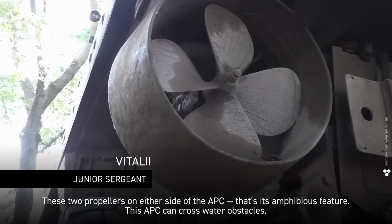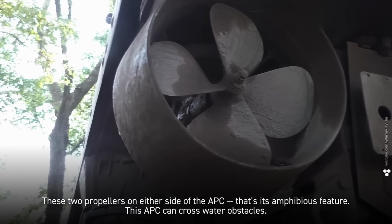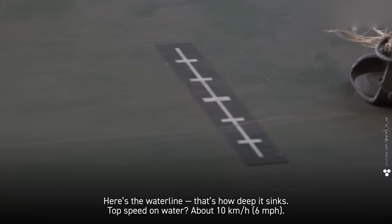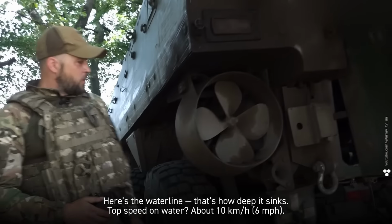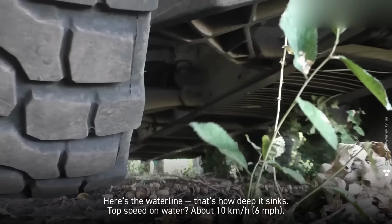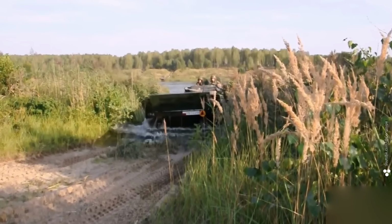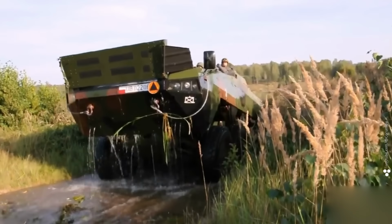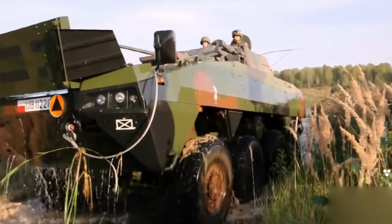These two propellers on either side of the APC, that's its amphibious feature. This APC can cross water obstacles. Here's the water line. That's how deep it sinks. Top speed on water? About 10 kilometers per hour. Some troops praise its armored capsule, not just for protection, but for space. And for its swimming skills too.